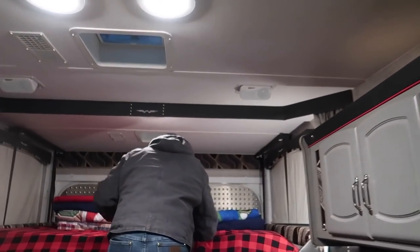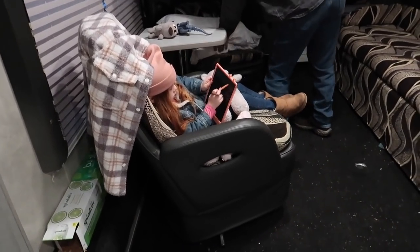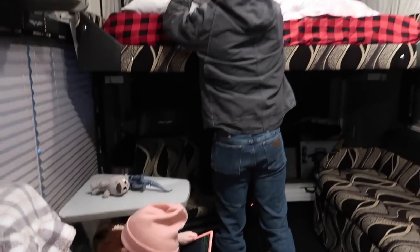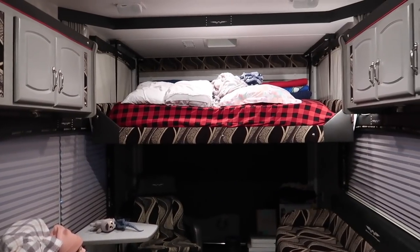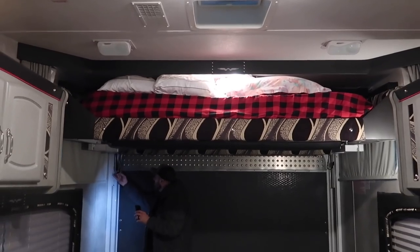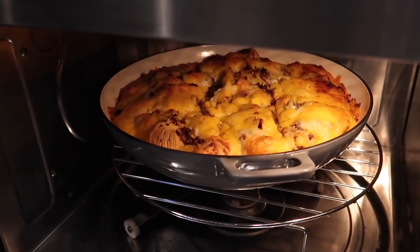Johnny's folding up all the blankets up here so we can pull the bed up. What's your drawing, baby? The ocean and the beach? Hey, catchy boy. We need a vacuum, all this stuff we tracked in here from outside. Here it is. We're gonna take it out to the table now.